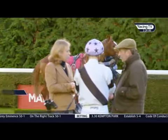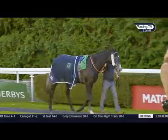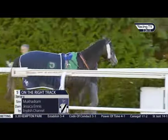Get back to the horse with the white trim, blue rug. That is number 5, On the Right Track. Yeah, he's on for his third start for Mark Usher. I thought he ran okay on stable debut. Half brother to 6-time winner Basin Hill. A shocker last time. The sound surface needs to improve him.